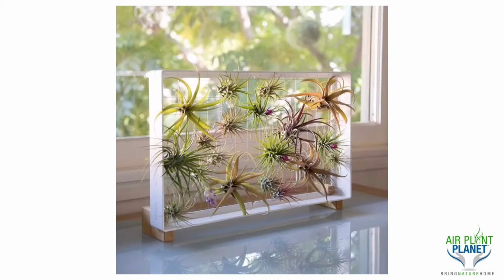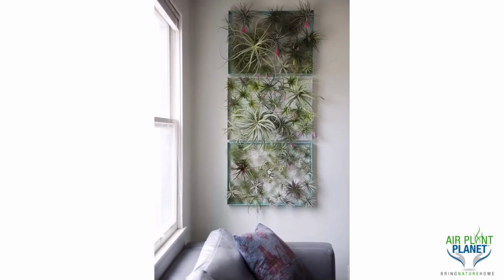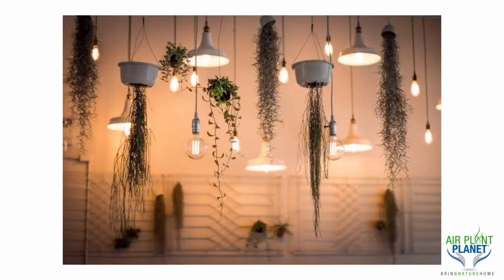So when it comes to light, air plants need a lot of light. They need bright indirect light, maybe not direct sun. When you're keeping them in your home, try to keep them at a place which gets bright indirect light. It should not be dark, or if you don't have natural light coming in, you can probably substitute it with artificial fluorescent lights or LED bulbs. But make sure they are close by to the air plant so that it gets its share of good light.